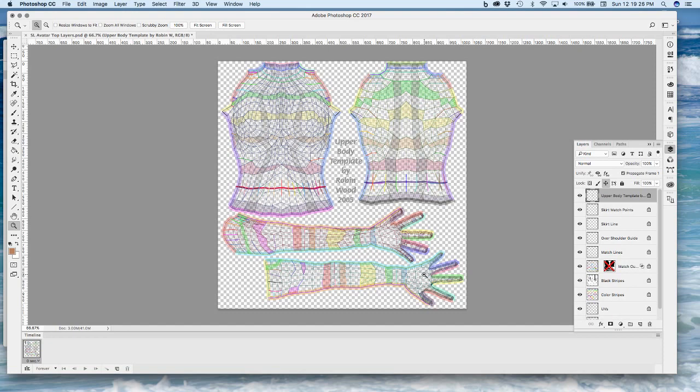It's flipped, so like I said, you can't really do something that's got one long sleeve, one short sleeve. It's got to be symmetrical when it comes to the arms. That's just the fact of the SL template, unfortunately.